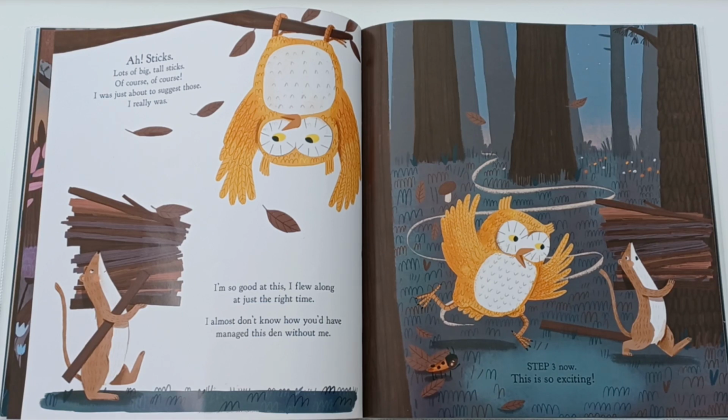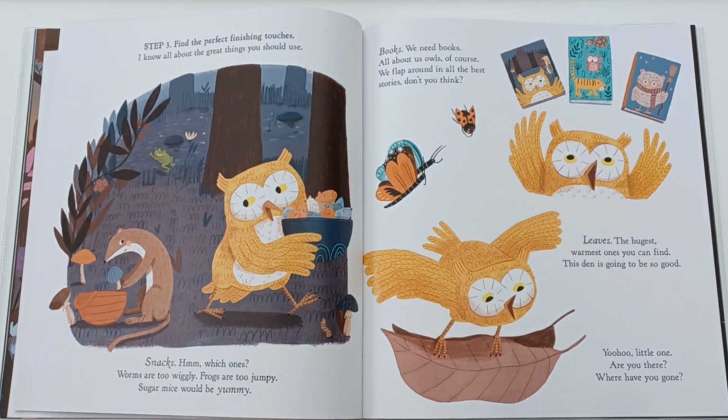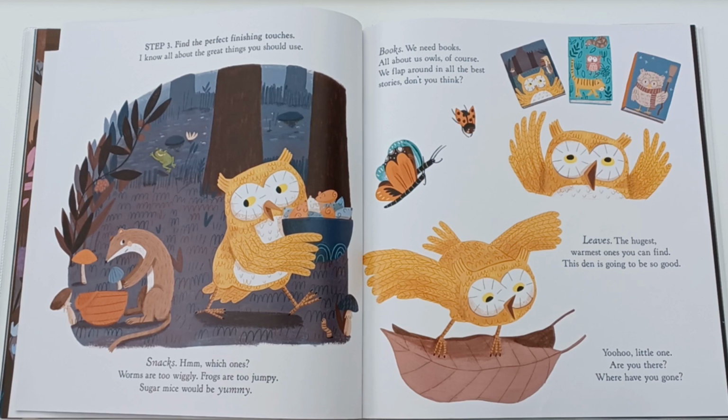Step 3. Now, that is so exciting. Step 3. Find the perfect finishing touches. I know all about the great things you should use. Snacks. Which ones? Worms are too wiggly. Frogs are too jumpy. Sugar mice would be yummy. Books? We need books. All about us owls, of course. We flap around in all the best stories, don't you think? And leaves. The hugest, warmest ones you can find. This den is going to be so good.